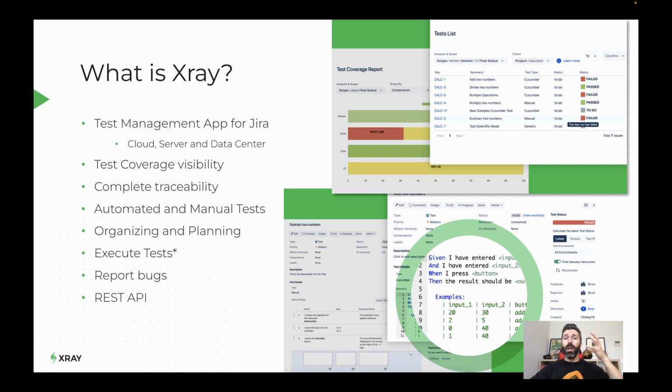And that place, the one that your team uses the most, that is where you work with your requirements. You will see also how we can organize and plan, and how Xray will help you organize and plan all of the tests that you have on your project. And of course, when you talk about tests, we will talk about bugs. So every time you test, you will find something that needs to be reported. And I will show you how to report that using Xray and how everything is linked and easy to analyze afterwards.